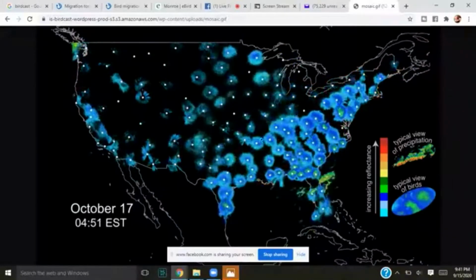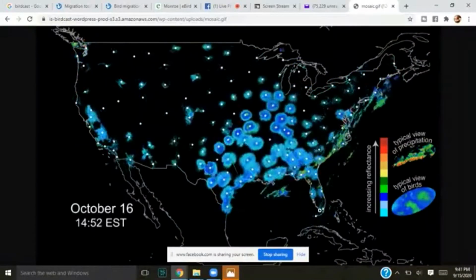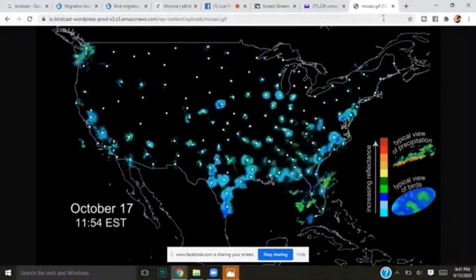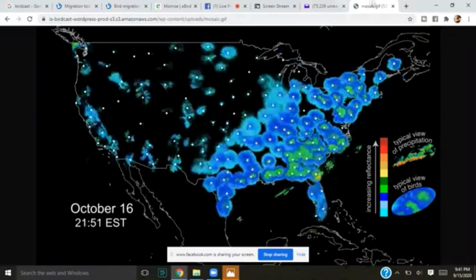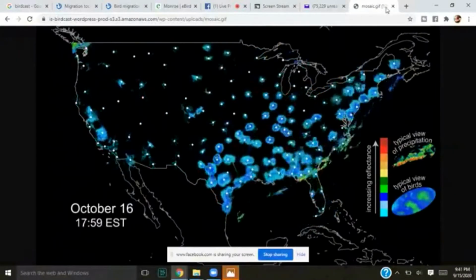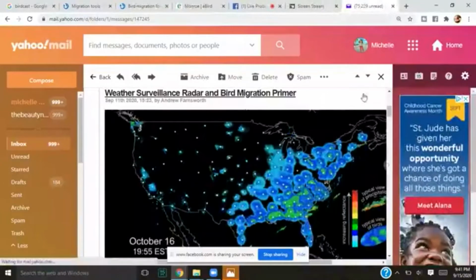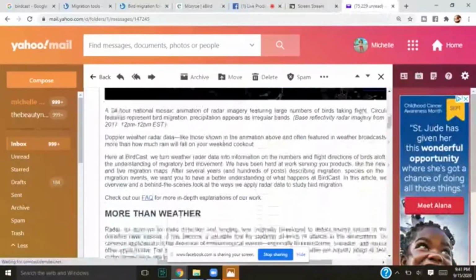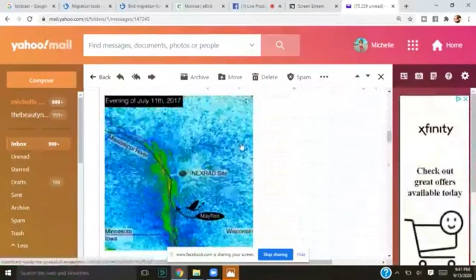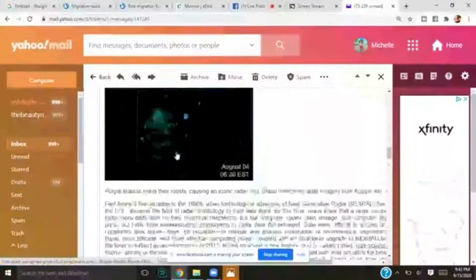But yeah, this is so cool. I thought this was so neat, and it really is like this, because look down here. Look at how much activity we have. That's pretty cool. Very exciting. There's a link on the group for this if you want to take a look at it. You can read about it with the weather radar and the birds and how they know the difference and stuff like that.